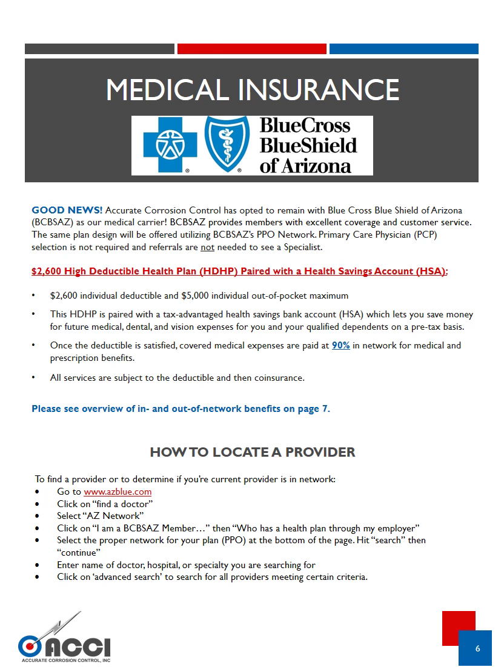Page 6 is a brief highlight of what will be happening with our health insurance as of December 1st, 2017. We have great news. We will be retaining our same great plan with Blue Cross Blue Shield of Arizona, which is a high deductible health plan paired with a health savings bank account. We'll talk a little bit more about this on the pages to follow.